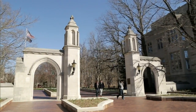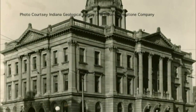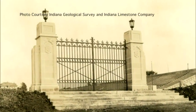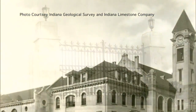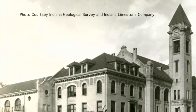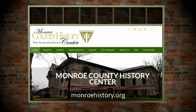Indiana limestone and IU really grew up together, and they grew this town together. Indiana limestone is truly the foundation of this community, along with IU and these other companies. It promotes our industry, it promotes our community, and it promotes our sense of community as well. To learn more about Monroe County's history, go to monroehistory.org.